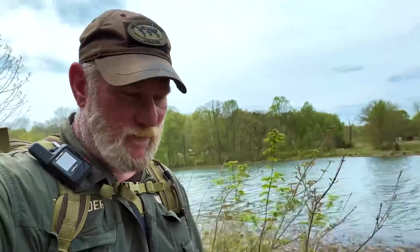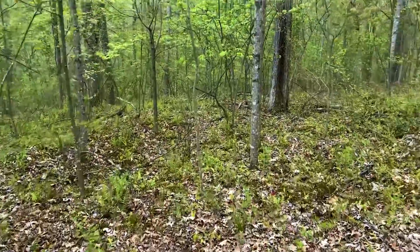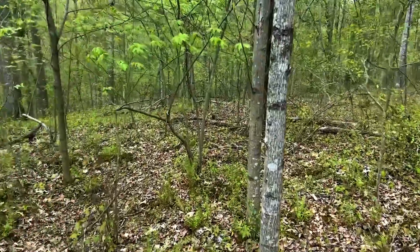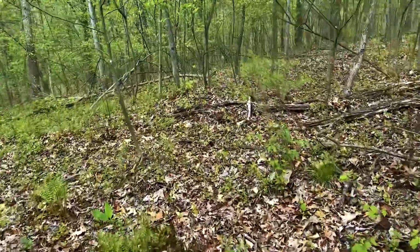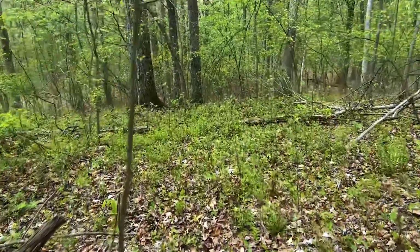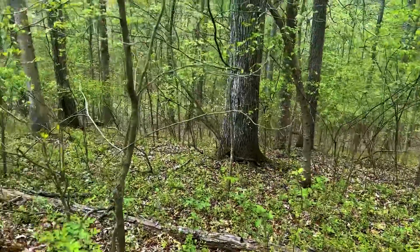Stay with me. All right. Again, we're kind of busting brush, but we're going downhill. And I know at the bottom of this, there's a drainage. I know there's water in there. So I just want to see if it's collected enough to be holding fish, which I assume it probably is. Then I'm going to follow it around to a bend, see if it's holding any fish down there when I get there.